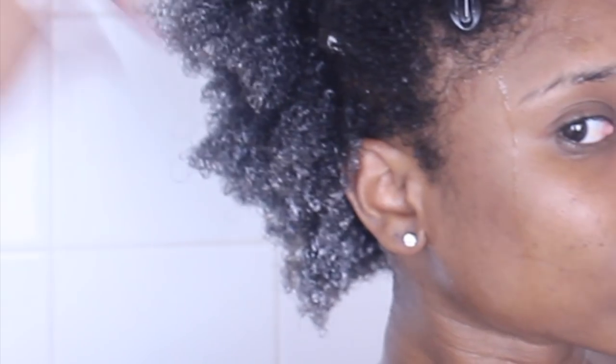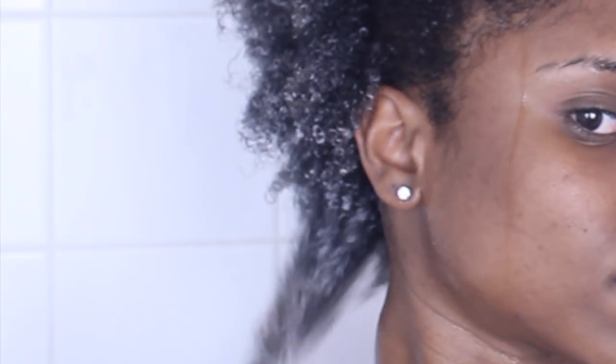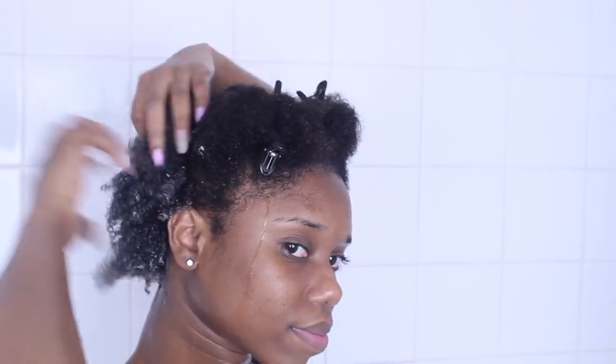So by adding my conditioner, I'm just gonna go through my hair and just detangle it, because of course the conditioner makes your hair so much softer. It is easier to just finger comb your hair. Your hair feels like butter when you're using conditioner.